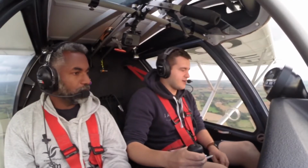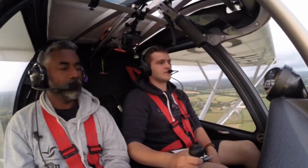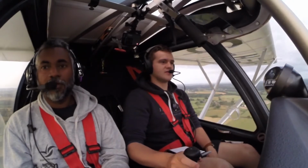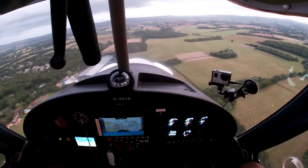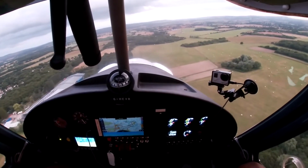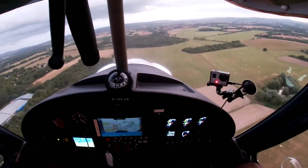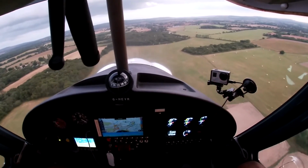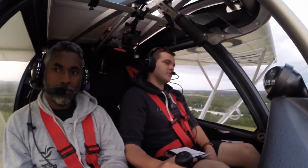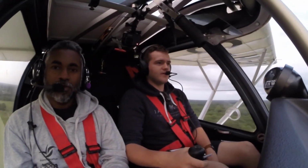Golf Hotel Echo Victor Romeo is crosswind for runway 24, right on circuit. So I am a little bit high, so I'm going to wing dip into wind and use opposite rudder. That presents a lot of surface area to the wind, which means we lose a bit of airspeed and altitude without diverting off the path we're trying to achieve. So that's right rudder in. No, left rudder, right aileron. We point the wing into wind when we dip it, basically. Right, so we're on a better approach path now.